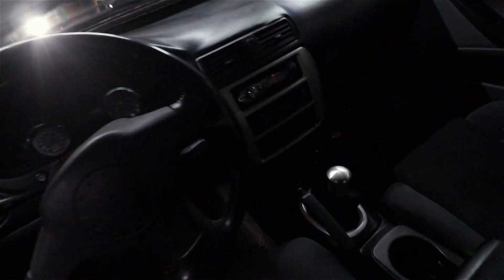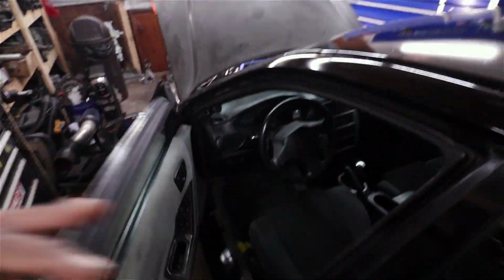So yeah, it is definitely a full interior street car. It just makes good power and it pulls fairly well for being, you know, front wheel drive with an open diff. That's really it, guys.